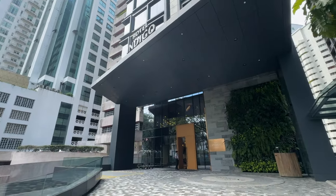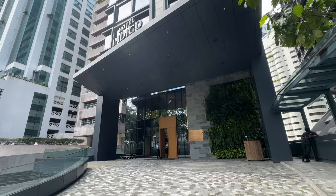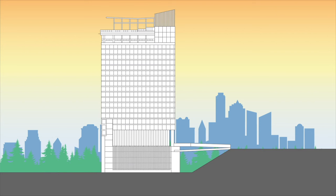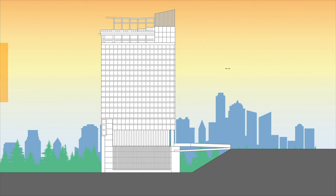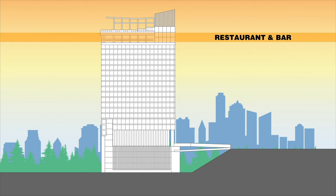The hotel has 25 levels with 180 rooms, from standard rooms to suites. Here is how the rough layout of the building looks like. From ground floor to level 4 are the car parks. Level 5 is the hotel lobby. Level 6 is the restaurant and cafe. Level 7 is the meeting room. Level 8 and 9 are the car parks. Level 10 is the hotel office. Level 11 all the way to level 23 are the hotel rooms. Level 24 is the restaurant and bar. Level 25 is the facilities level.